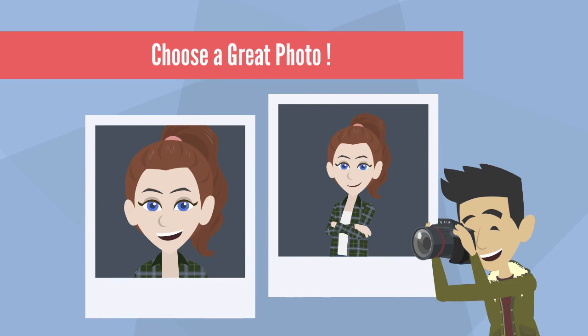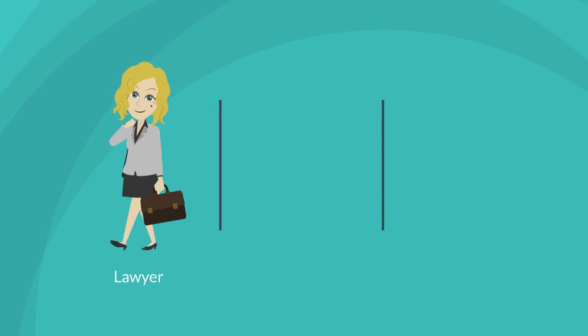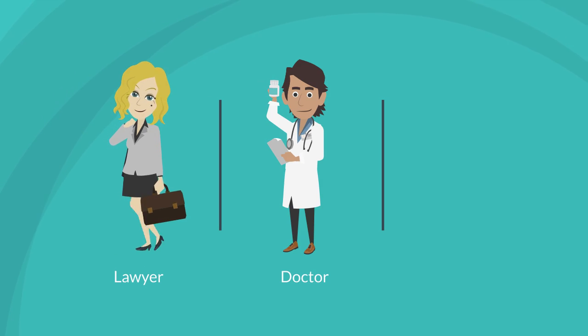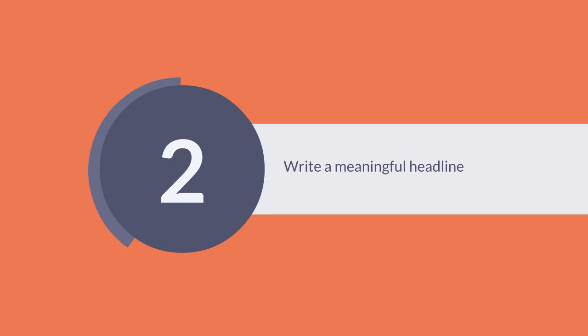Number one, choose a great photo. Choose a clear, friendly, and appropriately professional image and slap it up there. Be sure you have a high-resolution photo that fills the entire circle. Not sure what professional means? Take a look around at what the people in your ideal career, industry, sector, or business level are wearing, and match that.